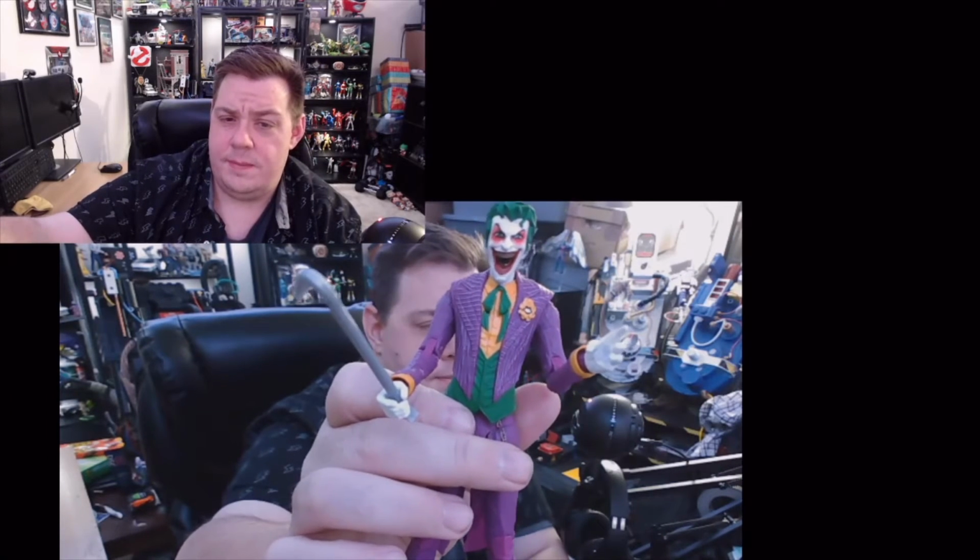Very cool. I really like this figure. I was looking at the GCPD SWAT version of the Joker. I wasn't too sure which one to get. I grabbed him, and I'm kind of glad, because this is kind of the traditional Joker that we think of, guys. Isn't it? Don't you think? I just love that sadistic laugh he has going on and craziness in his eyes.